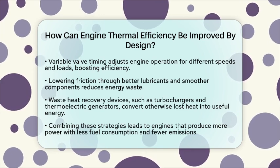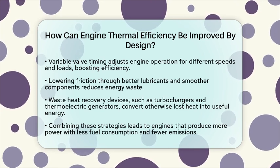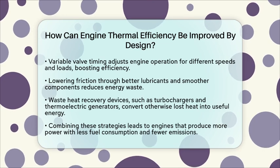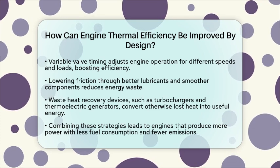reducing heat and friction losses, and sometimes using clever cycles or waste heat recovery. These improvements help engines produce more power with less fuel, all while emitting less heat waste. It's a smart way to make everyday engines more effective and environmentally friendly.